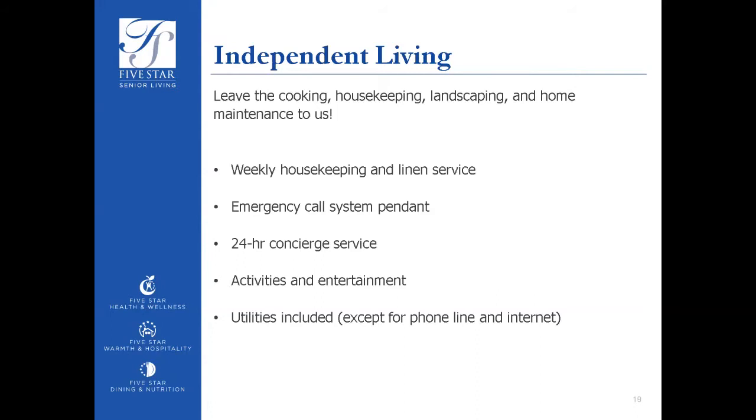And then utilities are also included. And also cable. The only thing we don't include is the landline or the internet, because some residents don't have the need or the use for it. So we leave that up to them if they choose to have that or not. But there is Wi-Fi in our common spaces. There is.